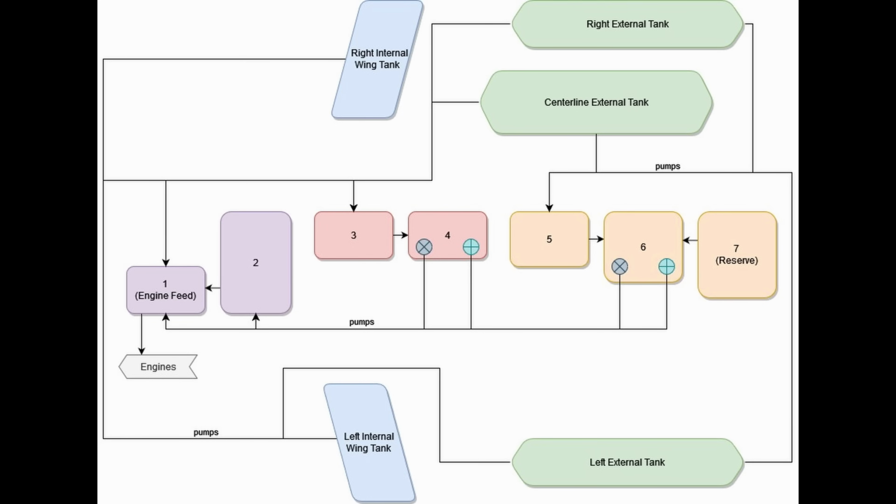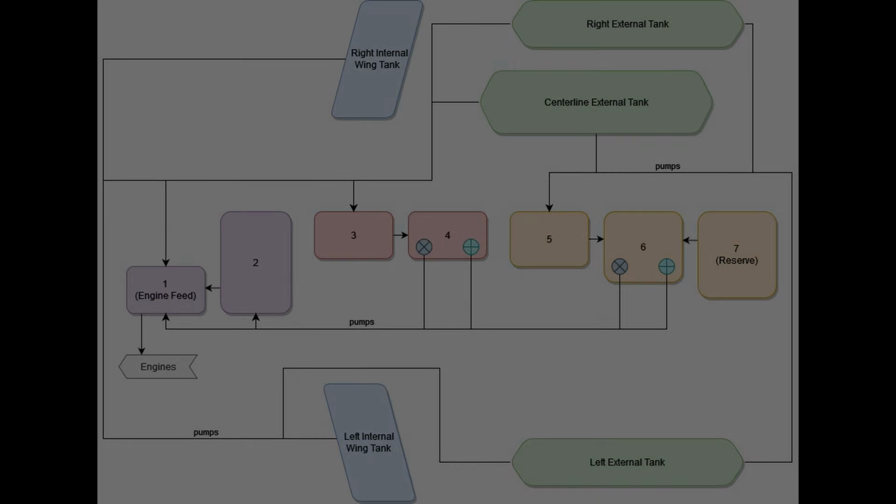Now the pumps that are in cells 4 and 6, you have an electric pump in each tank and you have a hydraulically driven pump in each tank. The electric pumps are the primary and the hydraulic ones are a backup. If you have a total electrical failure in the jet, the hydraulic pumps will take over and continue moving fuel forward into cell 1 to keep the engines running. It will also work together with the electric pumps in high demand cases, like when you're running full afterburner.